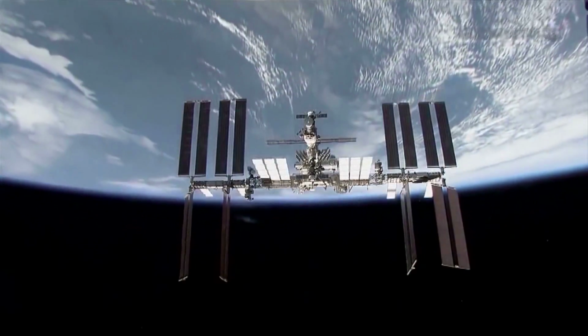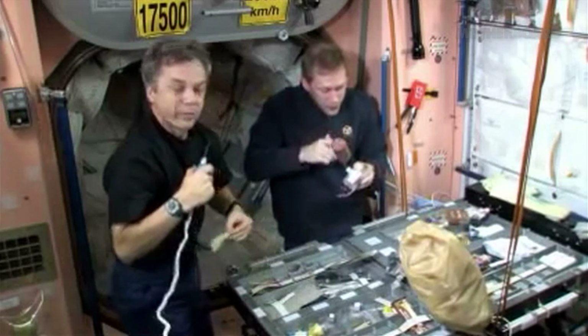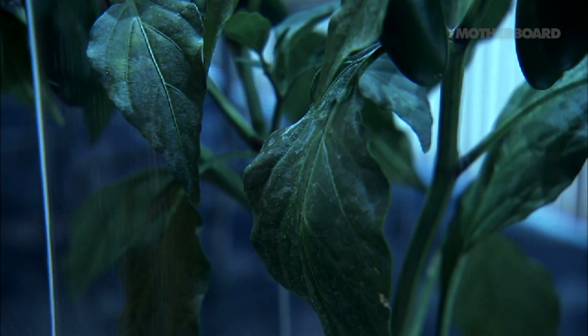Here's the thing. Eating is the most fundamental basic thing after breathing. Part of what I'm doing is producing robots that can garden in space. How could it get any better than floating in space and eating a fresh strawberry? I can't really think of anything better than that.